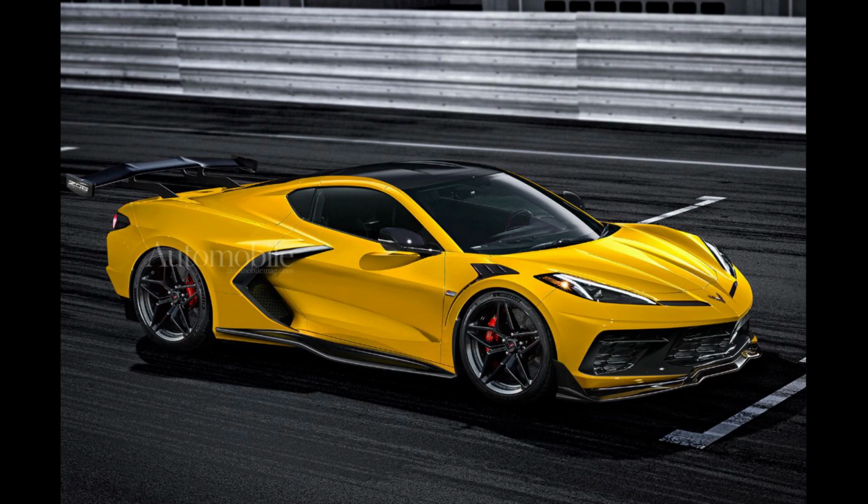Now, I really don't care if it has 800 horsepower or 750 horsepower, whatever. My personal prediction is that it'll have between 770 and 780. And the reason why I say that is because it'll just be marginally more than the C7 ZR1. But the part that intrigues me the most is not the horsepower, it's the flat plane crank engine.